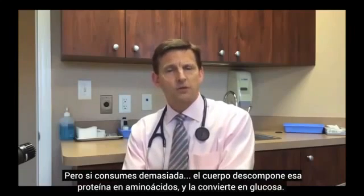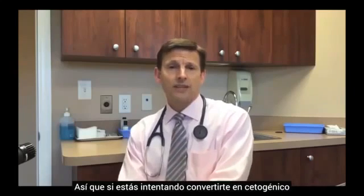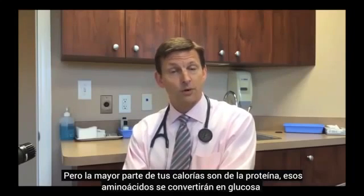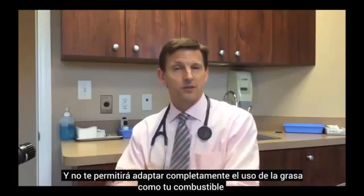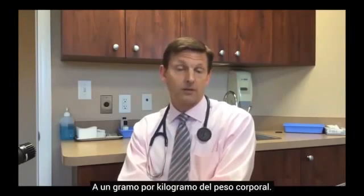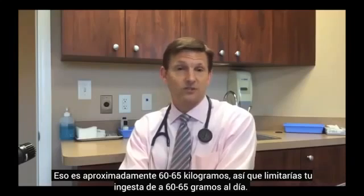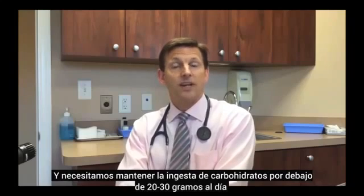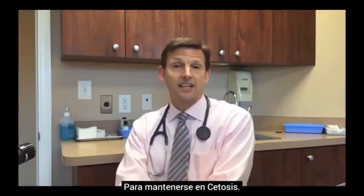protein is good, but if you get too much protein, the body breaks that protein down into amino acids and converts it to glucose. So if you're trying to become ketogenic, trying to convert to using fat as your primary fuel, but too many of your calories are from protein, those amino acids will be converted to glucose, and it won't really let you fully adapt to using fat as your fuel. So in general, we need to keep protein intake to about 1 gram per kilogram body weight. So for example, if your goal weight is 150 pounds, that's roughly 65 kilograms. So you would limit your protein intake to 65 grams a day. And we need to keep the carb intake below 20 to 30 grams a day to stay in ketosis.